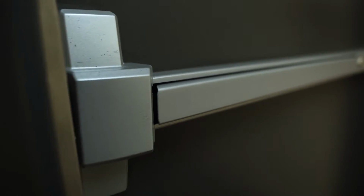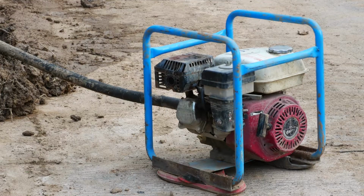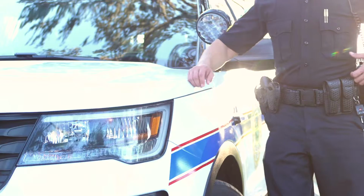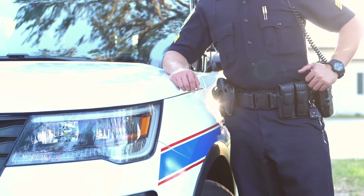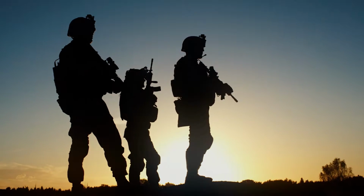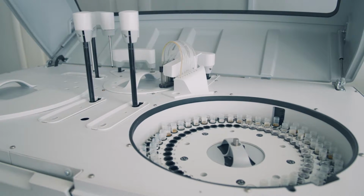When you're going in and out of a building that's got a push bar door, we make almost the entire assembly. A generator outside of a building or on a trailer, we make the covers that go over the controls on those generators. Firearms parts, stuff that is used on battlefields for the defense of the country throughout the world. We make almost the entire case for a centrifuge. Every day I see something different.